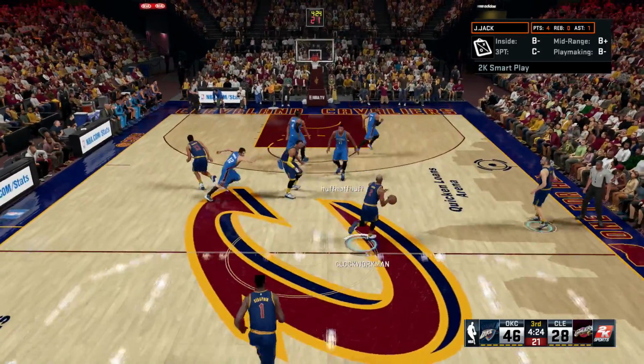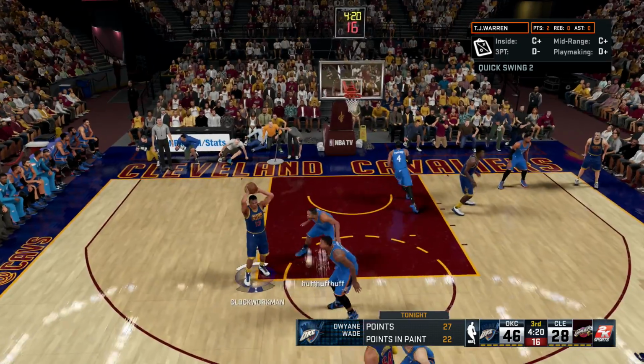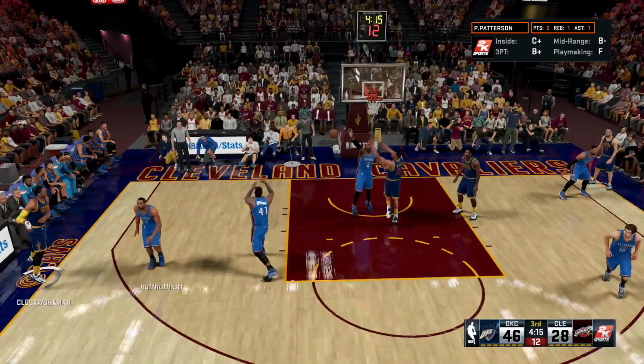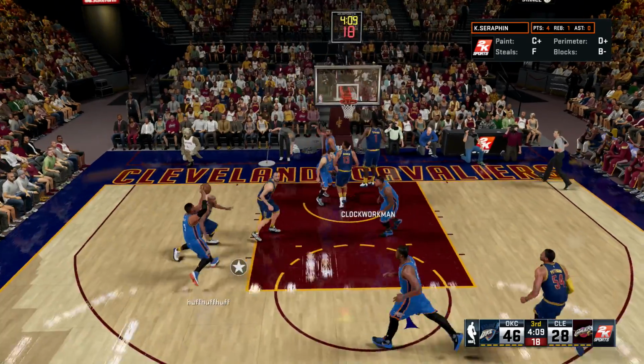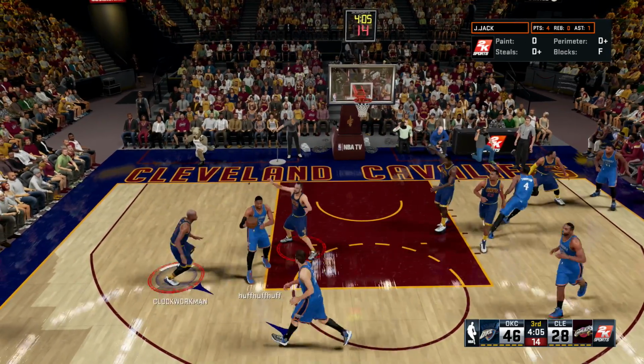Wade gets the bucket. And really, it looks like he may just try to take this thing over on his own and really build that lead up. Down low. Stolen by Thompson. They're running. And here they go. Wade double teamed.